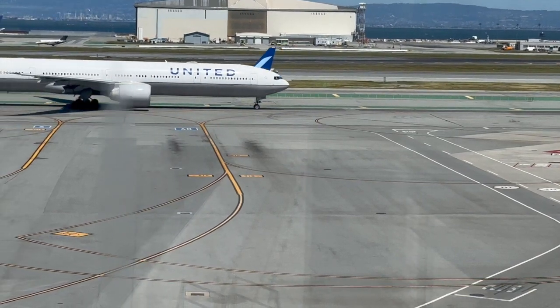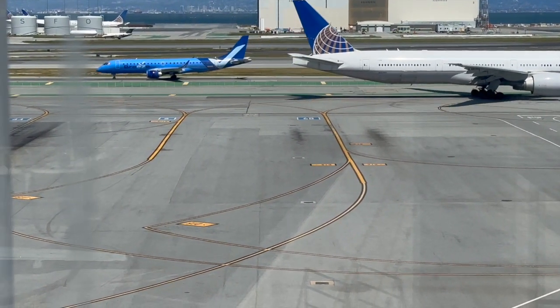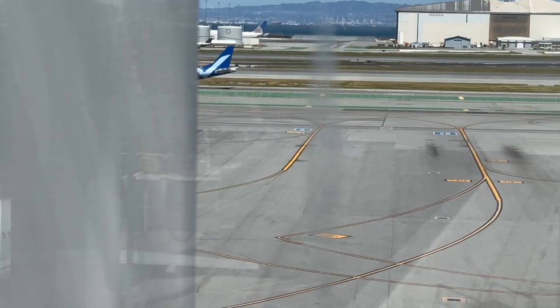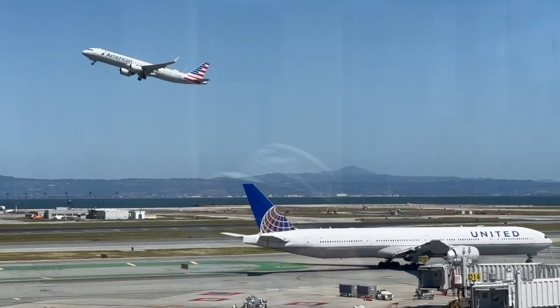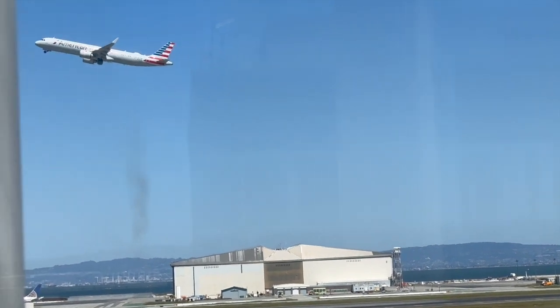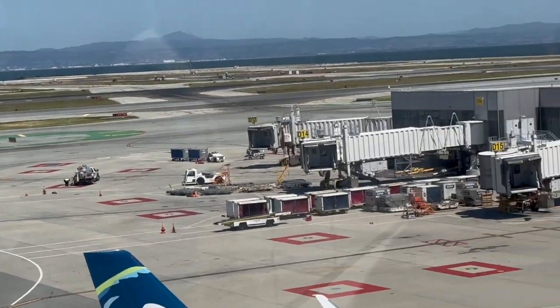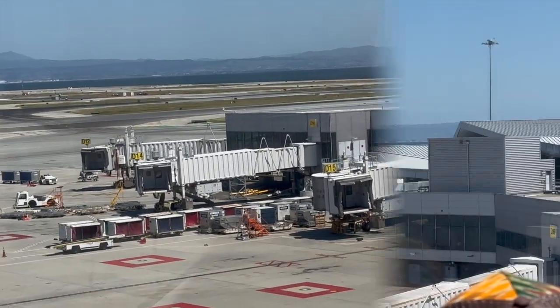Oh, a 777-300ER just blocked that plane. But there she is. Ooh, nice. Got the SFO water tanks as well. And then an American A321neo just departed. Sorry if it kind of got out of focus for a second. But yeah, American A321neo just departed. Not sure if she's gonna be heading to Dallas or Phoenix.